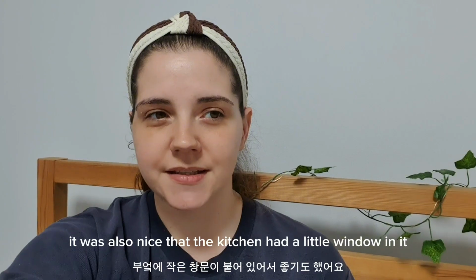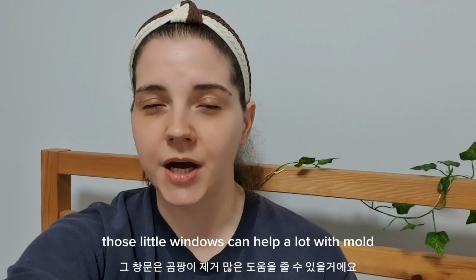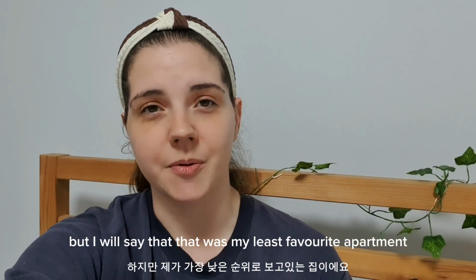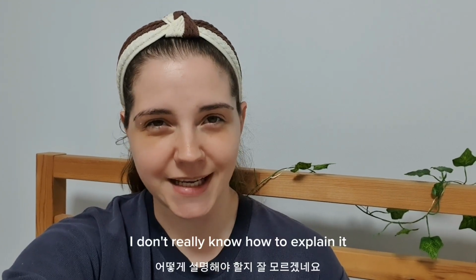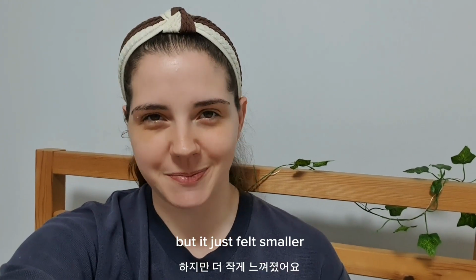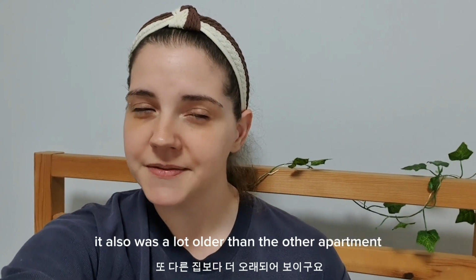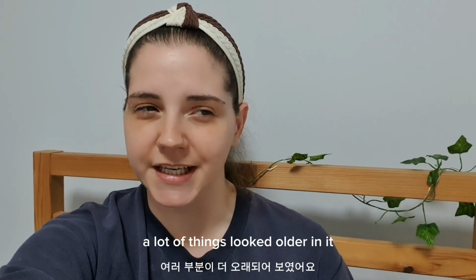It was also nice that the kitchen had a little window in it. Those little windows can help a lot with mold. But I will say that that was my least favorite apartment. It just felt small. I don't really know how to explain it. I think it was actually a similar size to the other apartments we looked at, but it just felt smaller. It also was a lot older than the other apartment, and you could feel that it was older. A lot of things looked older in it.